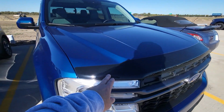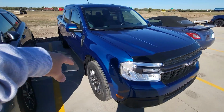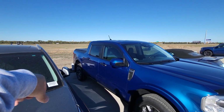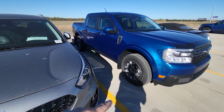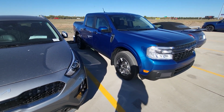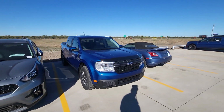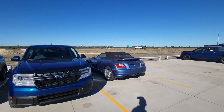It does have the window deflector, or the bug deflector, the front guard. It has the soft bed cover, also splash guards. So I believe they got all those after it came in. So yes, I encourage that. We have a Crossfire that sold.